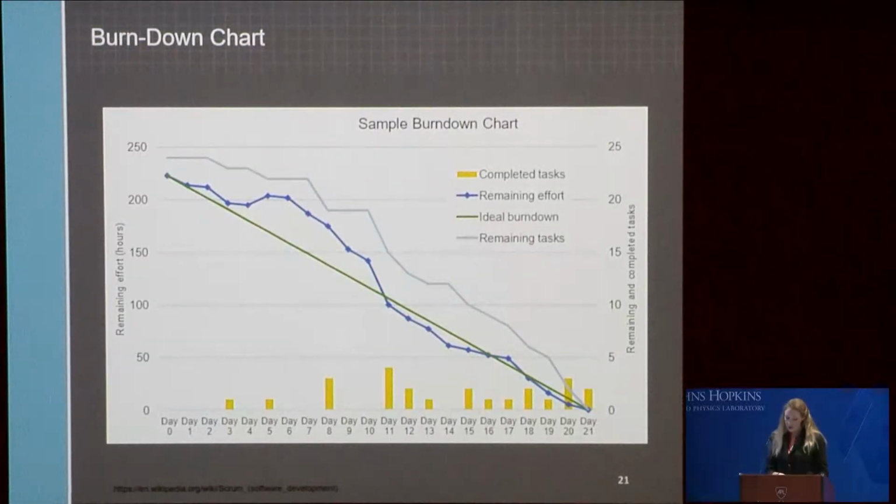Additionally, taking the converted SV with the project's resources and burn rate can provide the latest revised estimate of the project EAC. Using a burn-down chart, such as the one shown on this slide, the cumulative SV can be tracked, showing the overall impacts to the project. So the sample burn-down chart estimates remaining hours on the y-axis, the number of days within the project on the x-axis, and the remaining and completed tasks with respect to estimated hours on the far right side.